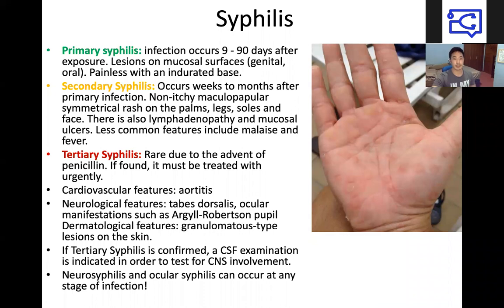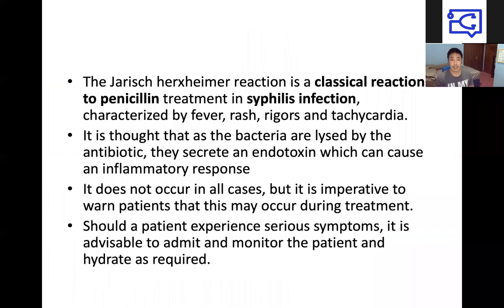So I was talking a bit earlier about the Jarisch-Herxheimer reaction, and that's basically where there's bacteria in your body, you're giving the penicillin to kill all this bacteria, the bacteria dies, releasing all the endotoxins that cause this inflammatory response. Okay, and so usually you can just monitor it with NSAIDs or paracetamol, but if it's more serious, like a person who is a bit more hemodynamically unstable, you will need to give them some fluids as well. Okay.